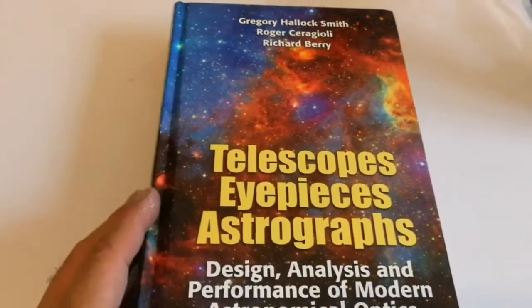And very nicely illustrated, full of information about the history of the telescope, designs of the telescopes, eyepieces, name it, it's there. And if you want to know about the eyepieces, either you have to watch my videos about individual eyepieces or read such a book. This book costs you, watching my videos about eyepieces doesn't cost you anything.